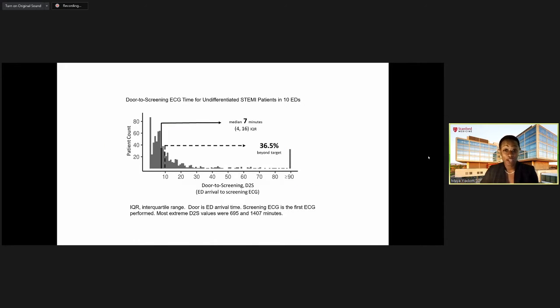So we took a look at national data and saw that everybody's meeting the metric to get their times within 10 minutes, but we track based on medians. And when we took data from high-performing centers across the country, we saw that the median was 7 minutes, and even the interquartile range was quite impressive and not too bad. When we looked at the proportion of patients who were above that target, it was more than a third. And so this was concerning that more than a third of patients with the true disease we're looking for were not getting this early test in a timely fashion.